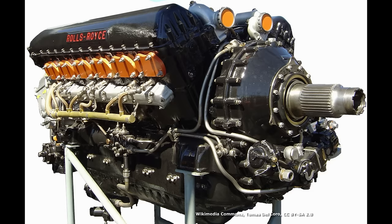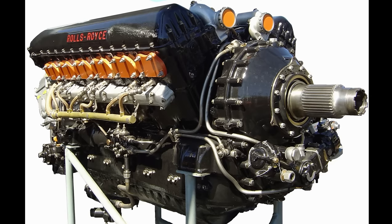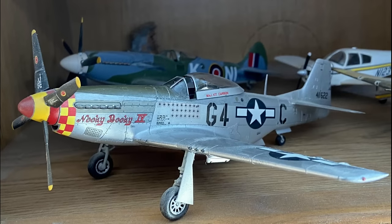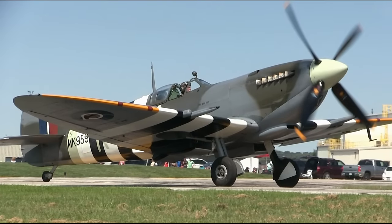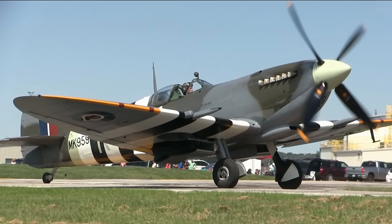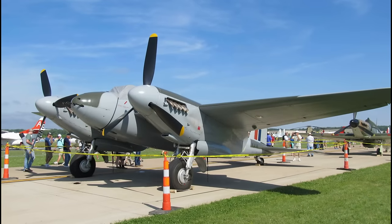as the powerplant for two of the most well-known World War II fighter planes, the North American P-51 Mustang that used a license-built U.S. Packard version of the Merlin, and the Supermarine Spitfire that used Rolls-Royce-built Merlins. It also powered other well-known World War II British combat aircraft, such as the earlier Hawker Hurricane single-engine fighter of Battle of Britain fame, the four-engine Avro Lancaster heavy bomber, and the twin-engine de Havilland Mosquito fighters and ground attack aircraft.